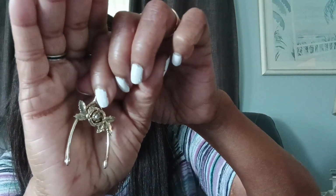This is so unique. This is a wishbone brooch. Very cute, and it does have one little rhinestone in the middle. It is a wishbone with what look like two leaves and a rhinestone in the middle. Very nice. I didn't see a hallmark on this, but you can definitely tell that this is vintage. That's the back.